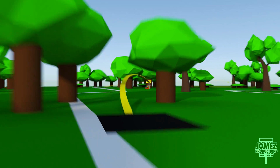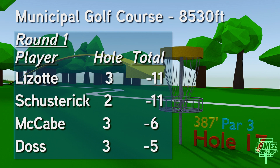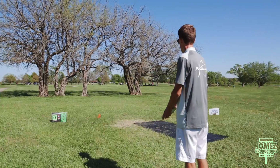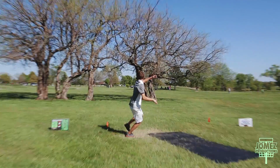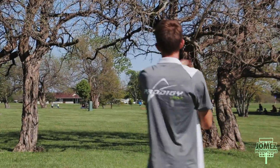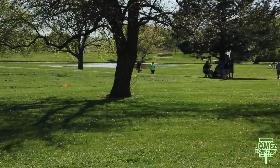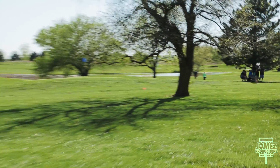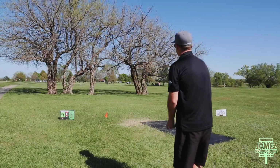Here we are, hole 17. 387 feet, par 3. You actually tied Simon with that last birdie. Yeah, coming into 17, I think 17 is one of the harder par 3s on the course. There's out of bounds right. You got to keep it pretty low off the tee box. And you need to go just past that tree around the right side or below it, and then go about another 60, 70 feet towards the basket.